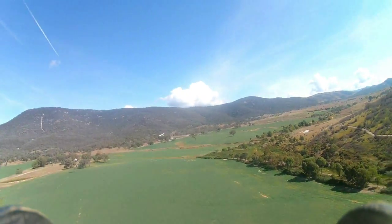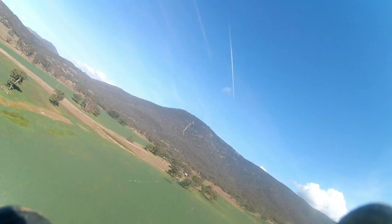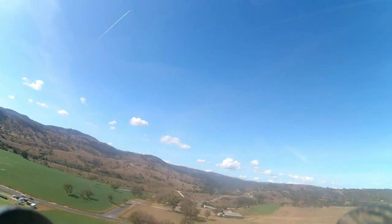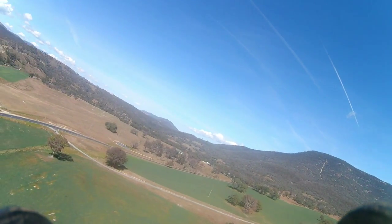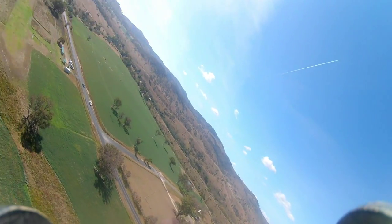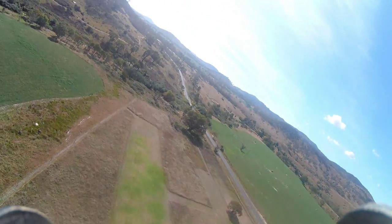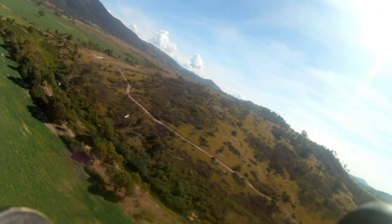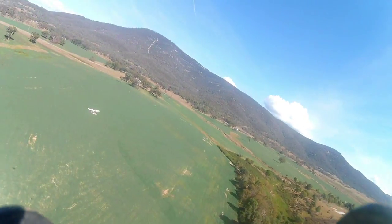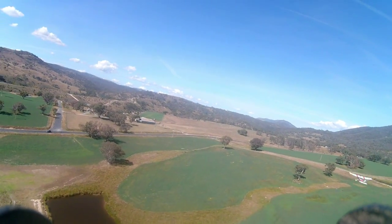I'm having trouble keeping flying speed, just trying to stay behind it. It's just stalling out there. I think I managed to pick him up again around here somewhere. Yeah, there he is in the distance. Just overflying. So I'll catch up with him on the next circuit. I managed to get behind him and slow down enough to keep him in frame for a little bit, even though he tries to escape.